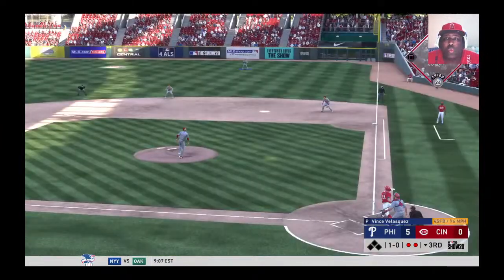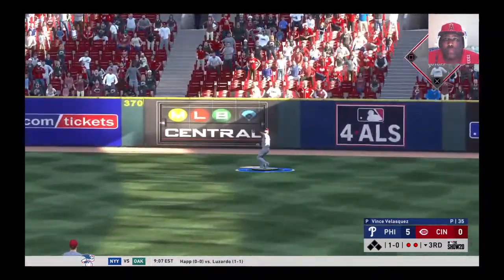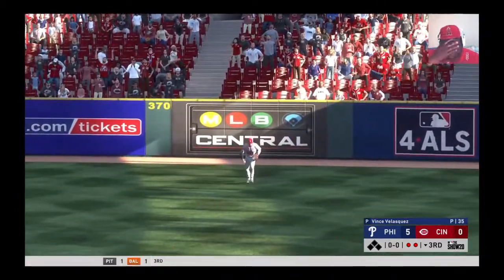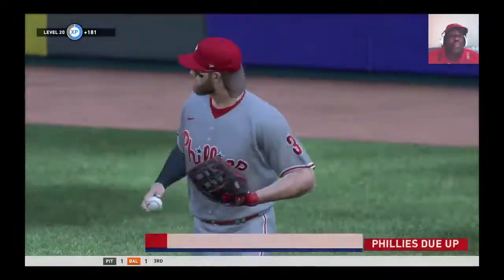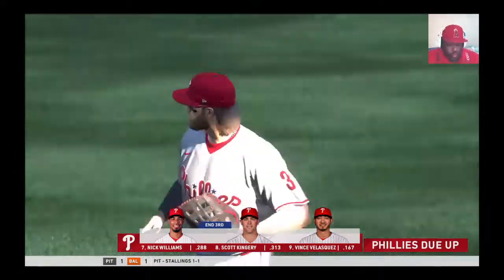Pulled toward right center field. On the move is Harper. He gets there to make the catch, and that ends the inning. Reds are down and ordered. Need to get it going soon. It's 5-0.